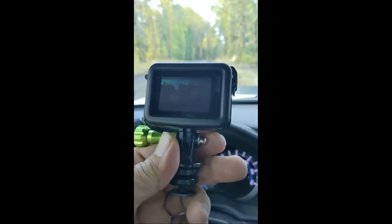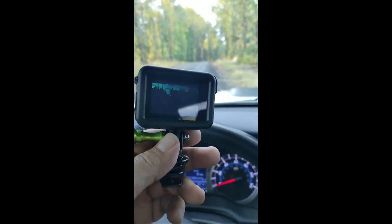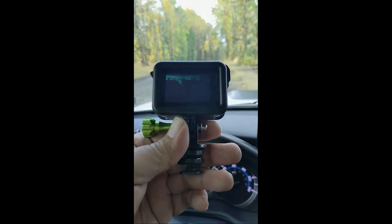Can see that, but once again the GoPro froze, so here I am pulling over so I can pull the battery to reset it. Didn't record anything.